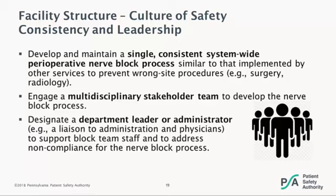Wherever possible, the local process should be consistent across clinical sites within a system, particularly as many team members may practice at multiple sites. And that, for example, is to emphasize that a surgical center that may be affiliated with another hospital, both the surgical center and the hospital should, wherever possible, maintain a consistent process across those two clinical locations.